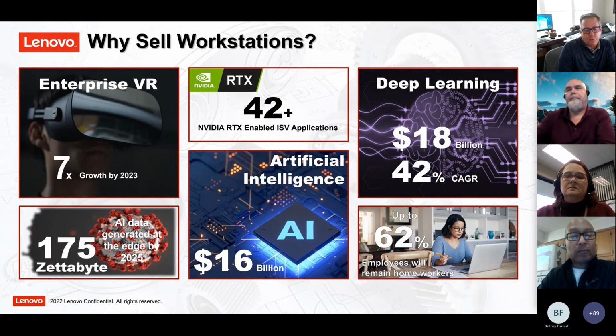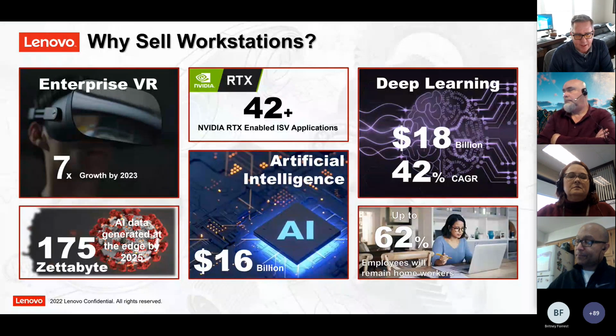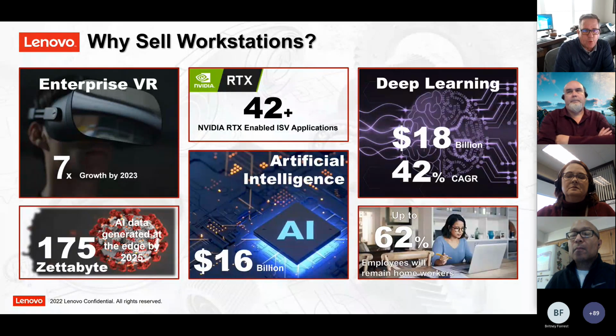So why sell workstations? It all boils down, we know, to the applications, right? They're technical in nature. You've got virtual reality, deep learning, artificial intelligence, all those buzzwords we've been hearing for a long, long time. So it's important to have a computer that will actually be able to handle that software and that workload and deliver the performance that the customer needs as well.